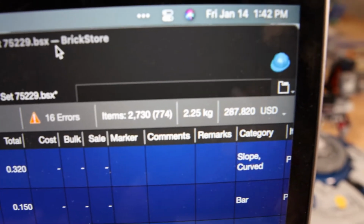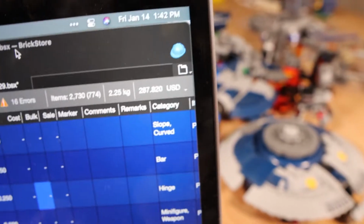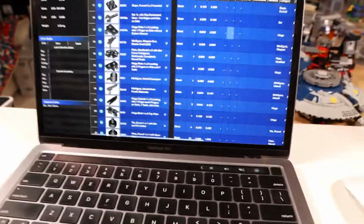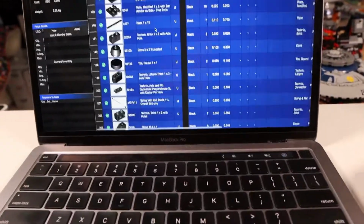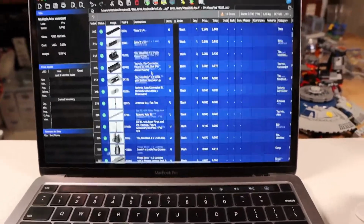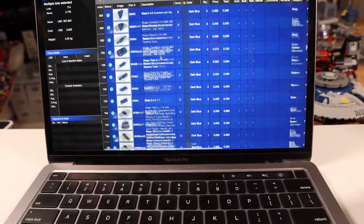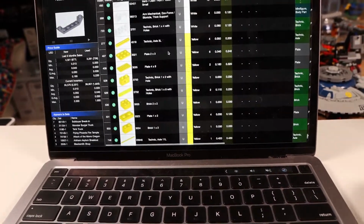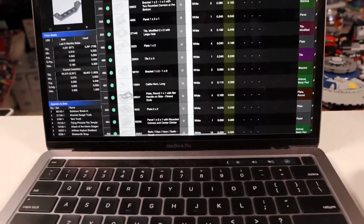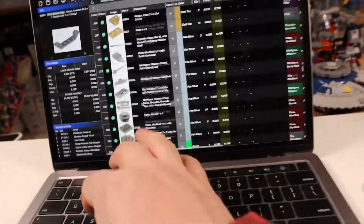And I went ahead and downloaded the average price of the parts from BrickLink, and it looks like it's about $287 worth of parts. So what I'm gonna do now is sort this document with these, whatever this is, eight sets or something. I've sorted it by color, and then we're gonna wash those remaining, and I also consolidated it. So I'm gonna save this.